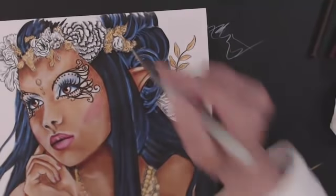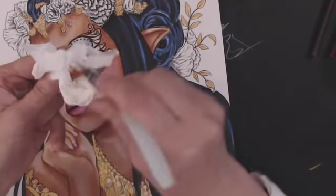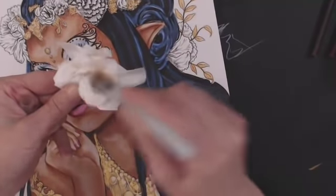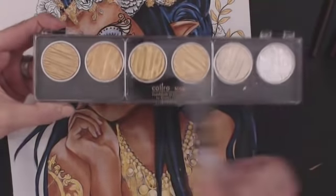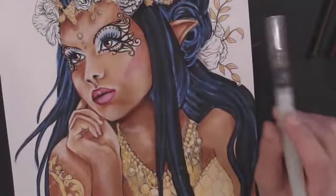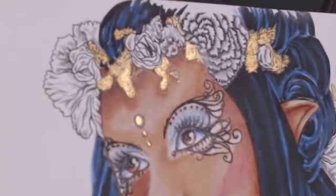Okay, now I'll let you see that. And then I'm going to go back to her skin because I'm not done blending her skin. So I just squeeze some water out and clean it off on a Kleenex. That's how I use these water brushes. But again, these are the fine techs, and you can get them on Amazon individually. All right, so here is her little, see?